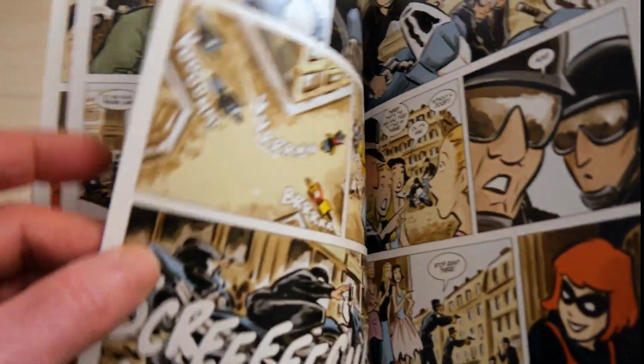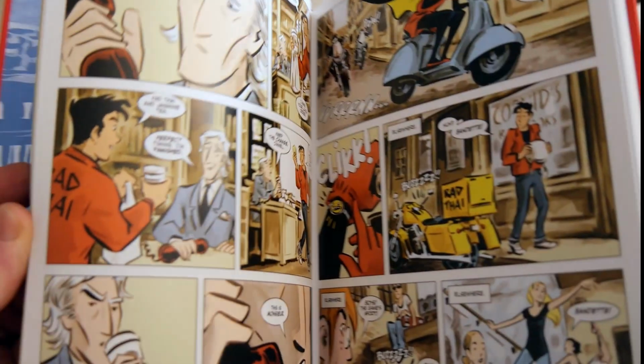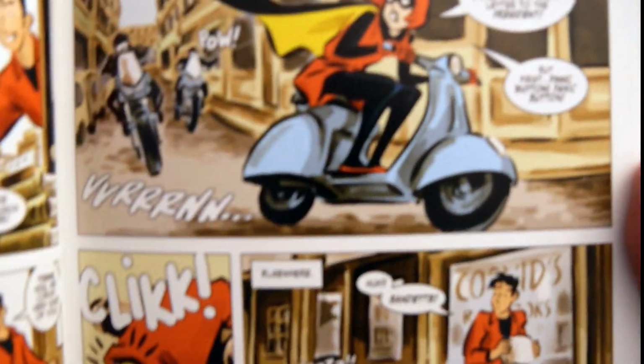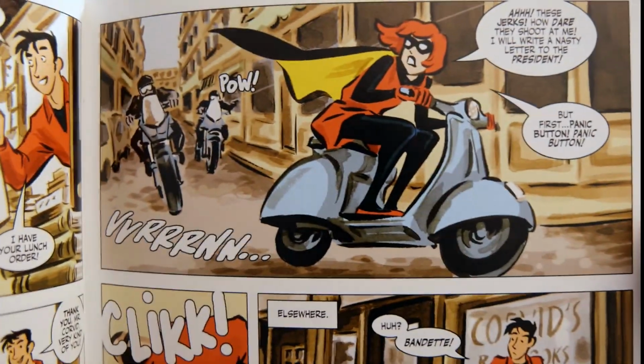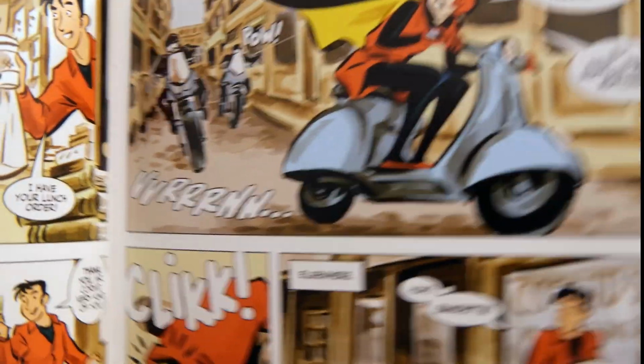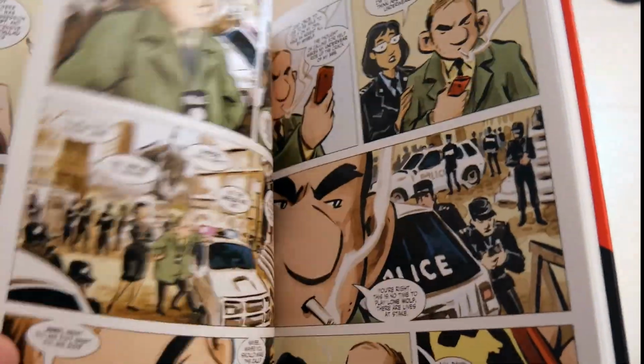Every character, even the antagonists, are all very charming. Charm is the name of the game in Bandette. Speaking of charming, let's check out her Vespa. I'm also a Vespa rider, and I have one that's a very similar color, so I love to see that in a book. Definitely makes me like a character when they have a very similar sense of style to mine.